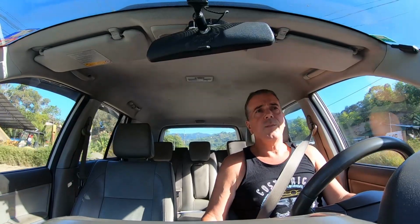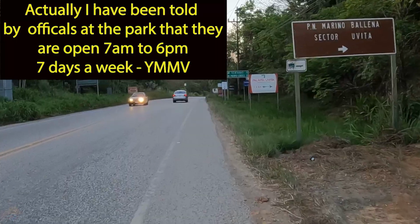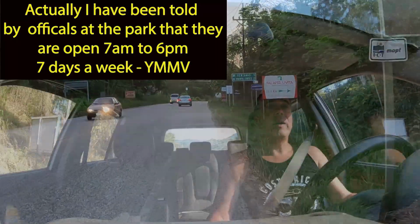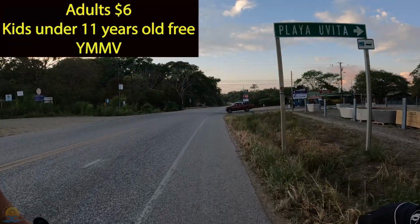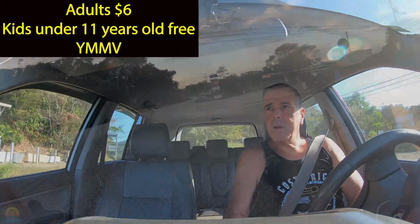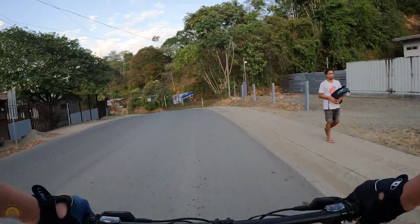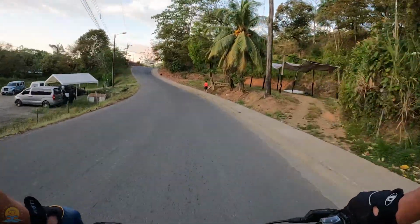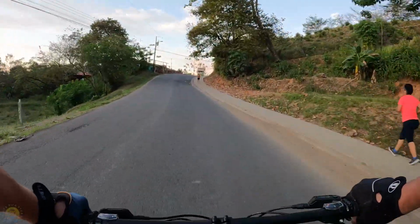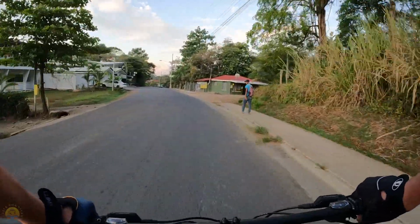The entrance, you can buy your ticket to get in, which is $6. You can buy that starting at 8 o'clock. But if you buy your ticket the day before, you can enter earlier. Drive if you've been on some of the previous guides.